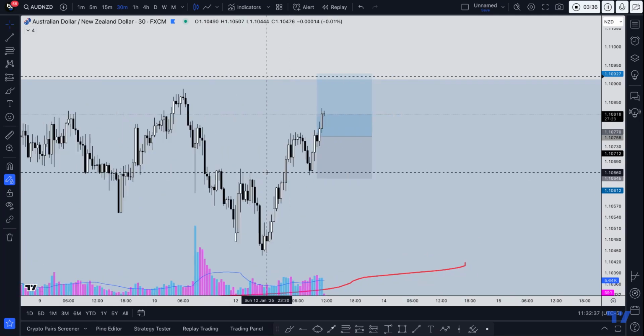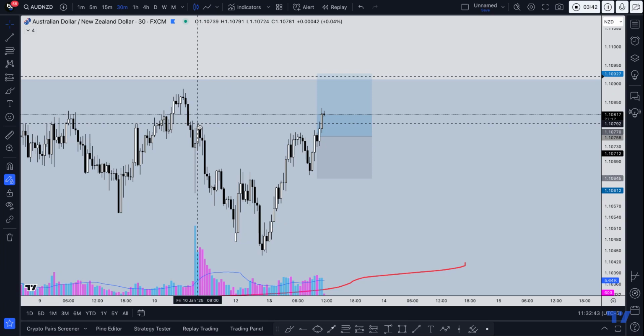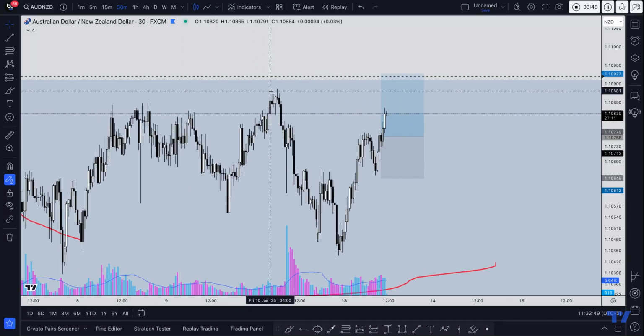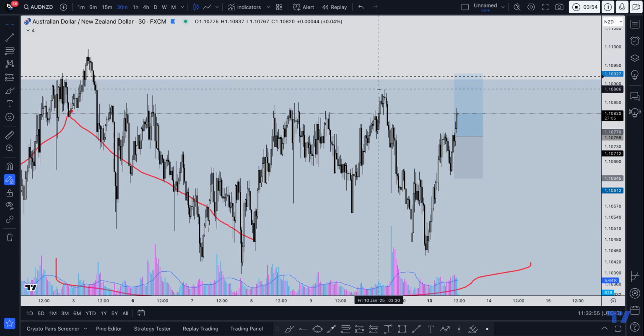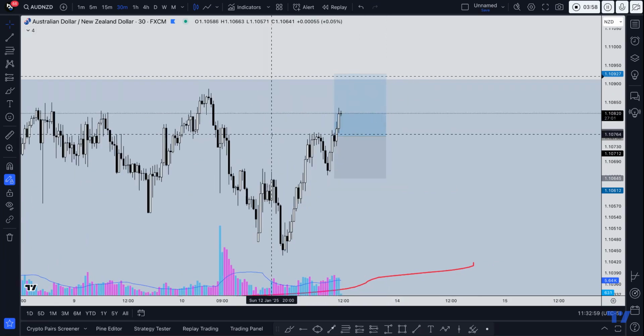Again, the market's always looking for liquidity. Stop losses here at the 1.1067, 1.1079, and then our final one here, which we were targeting to go above and sweep these last highs, and possibly even this high at the 1.1099. But we're going to play a short position here for a 1.5 that we're currently in.